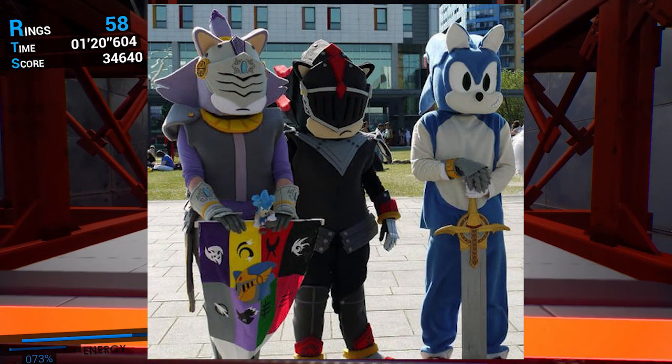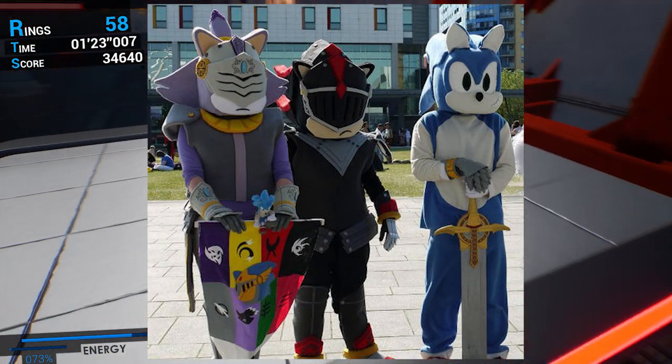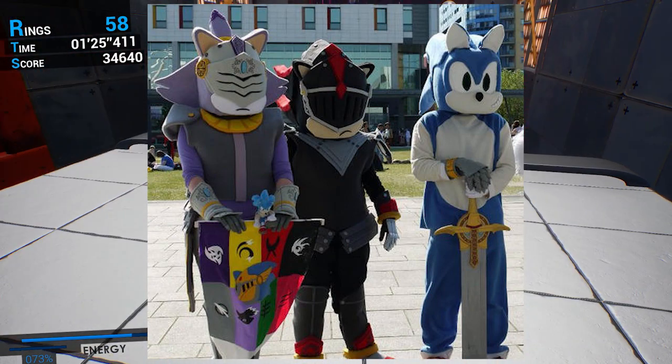Then we have this set of Sonic, Sir Percival, and Sir Lancelot. These don't really have an artist to credit, these were just photos that were taken and spotted in the wild.